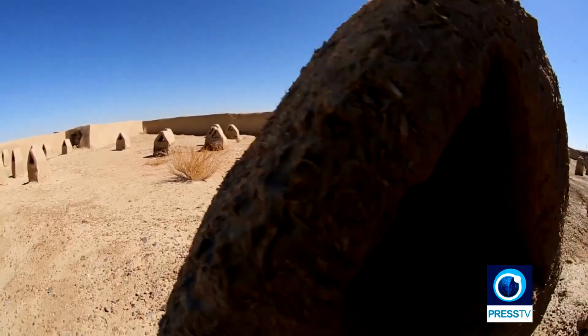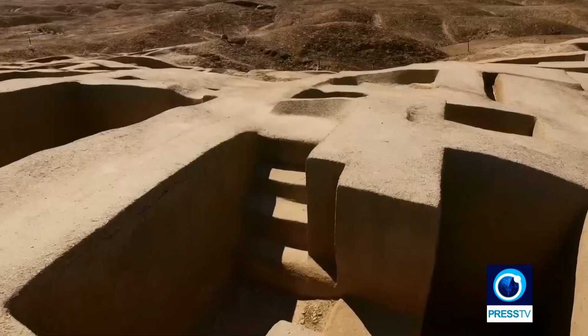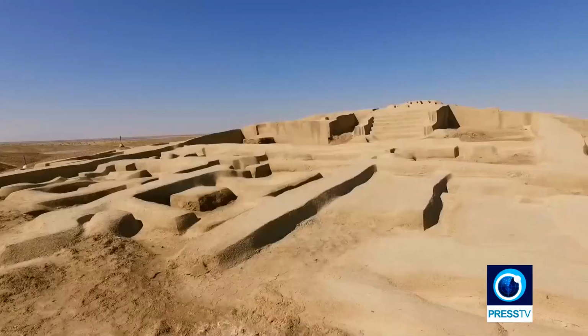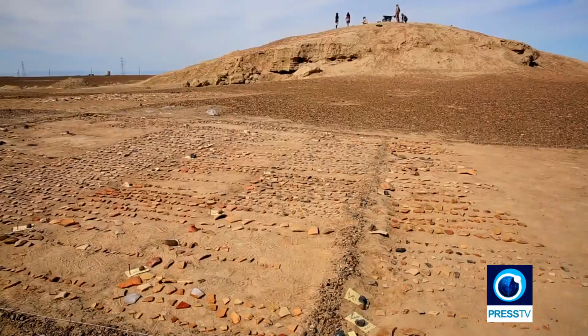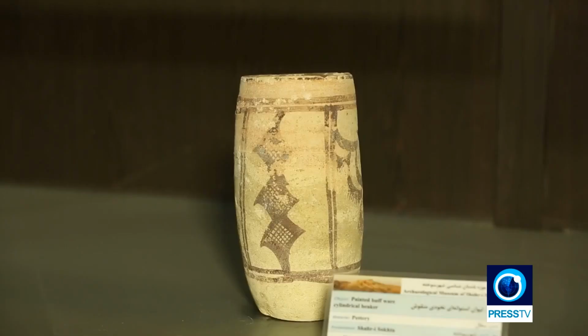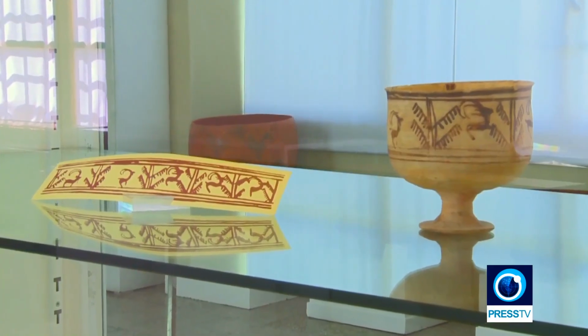The fire must have eliminated a great deal of interesting artifacts which existed in the city, especially given the fact that the Burnt City was a trade hub connecting Mesopotamia to the Indian subcontinent. However, one ingenious artifact has survived the fire, a piece of pottery discovered adorned with several images of a goat in different stages of running and jumping.